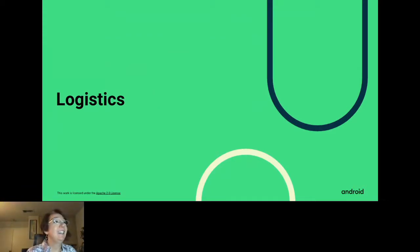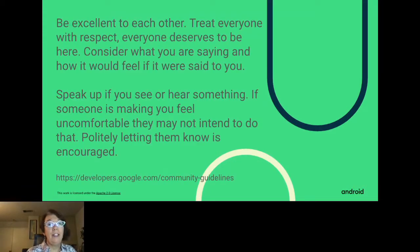And logistics. So I want to mention that we do have a code of conduct. It's documented on the community site. Just be excellent to each other, be respectful, do unto others. It's exactly that kind of thing. It may be that somebody doesn't realize they're hurting your feelings or being unkind. So you can stand up for yourself. You can stand up for someone else who might be getting uncomfortable.